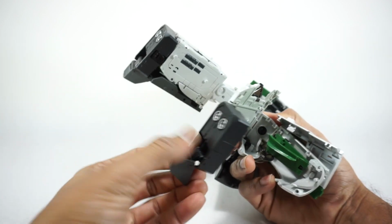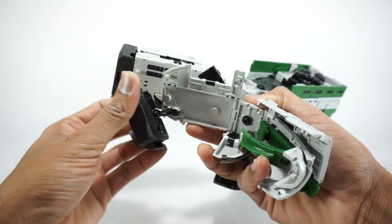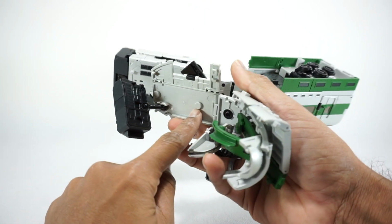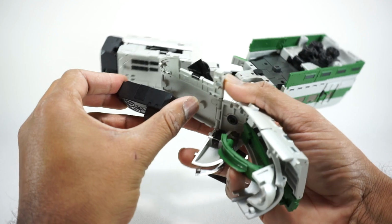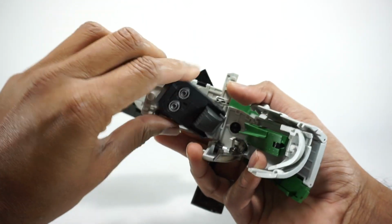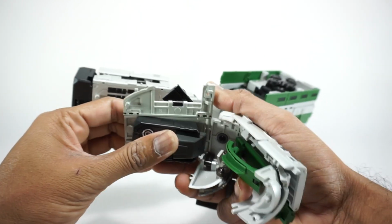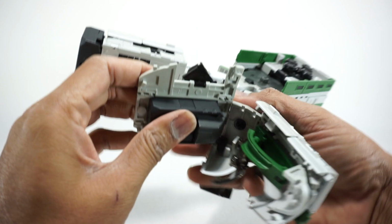Take the foot. This is going to come and collapse down the toe. Take this, and this is going to fit in here. There is a tab right there, so you can kind of see how this is going to fit in here. So this is just going to store inside. It's really cool design. So get that folded and stored in there.